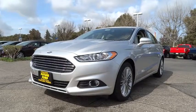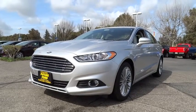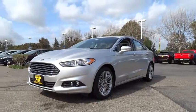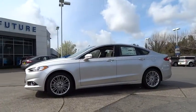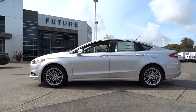The 2014 Fusion. You can have both impressive power and great economy in a Fusion, and is priced below $35,000. This vehicle has less than 100 miles.